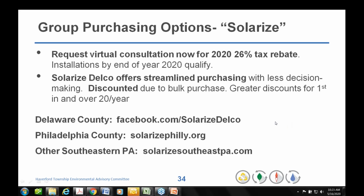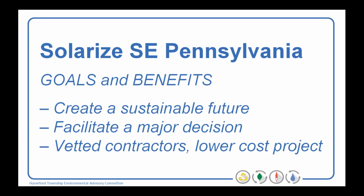So these are separate because they're just community members like us, volunteers helping neighbors out, because we do believe that this is necessary for a transition to clean energy. So, our goals, as I mentioned, we're looking for a sustainable future.